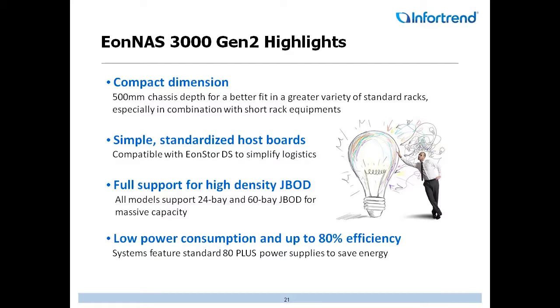Simple standardized host boards. What that means is whether you're looking at our DS3000 series or you're looking at our NAS 3000 series, you're going to be utilizing the same I/O boards on either, which means they're going to be interchangeable. And then full support for high density JBODs. So all models are going to support 24 bay, 60 bay JBODs for large capacity expansion. And then, of course, low power consumption, trying to use more power efficient power supplies.